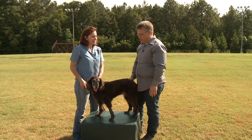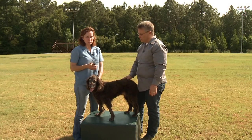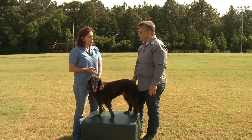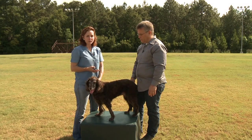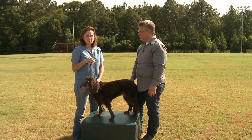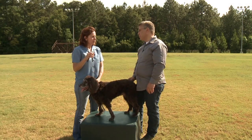What we're going to demonstrate is how to trim these toenails so that we can make them effectively shorter and make them work. Oftentimes people are afraid to trim their dog's toenails because they're going to make them bleed. Part of the problem is that they want to trim the toenail along the bottom, where all the nerve and muscle and soft tissue lies. But what we want to do is trim the toenail across the top.